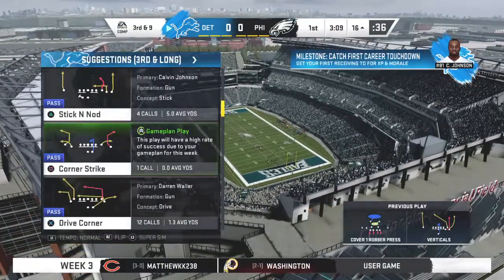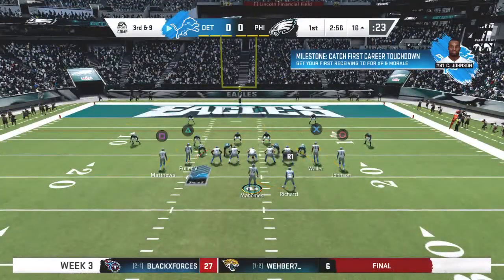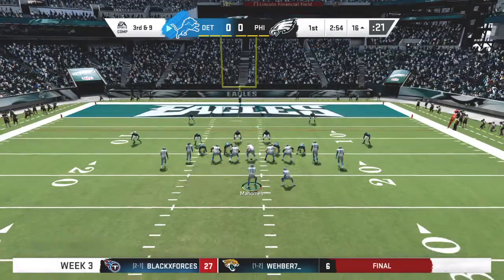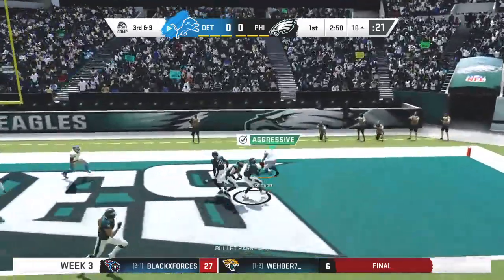And just in general, Charles, on a play like that, how tough is it for the defense to account for a running back essentially being a receiver downfield? It's very difficult, especially if the running back has skills.